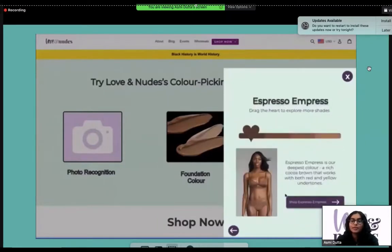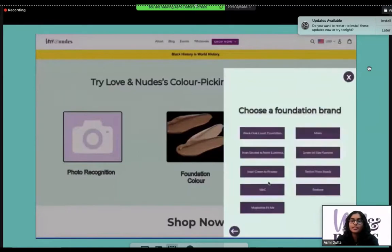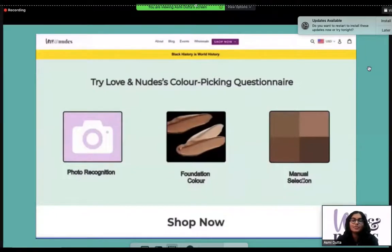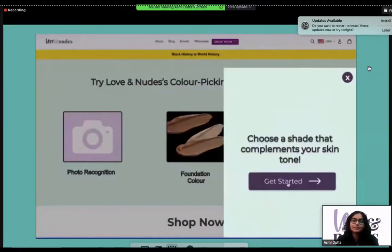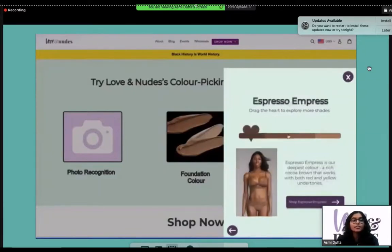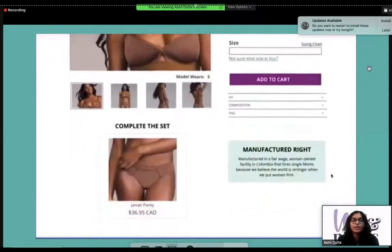Her results are Espresso Empress. She decides to go back into the website, and this time she tries the foundation color. She clicks Get Started. She chooses her brand, and then her shade, and her results are once again Espresso Empress. Once again, she goes back, and this time she tries the manual selection option. She clicks Get Started. She drags the heart across the scale to explore different shades. After exploring the different colors, Sam concluded that Espresso Empress was truly the shade for her because she had gotten the same results previously. After choosing her color, she was directed to the product page.